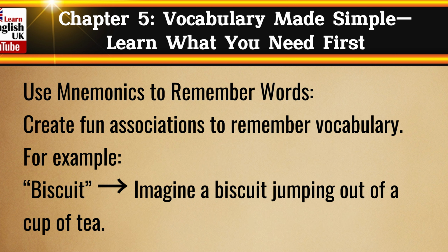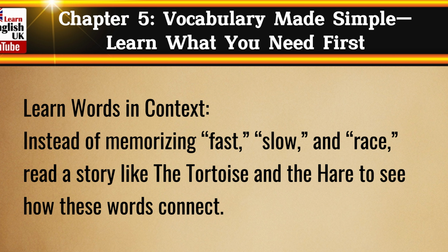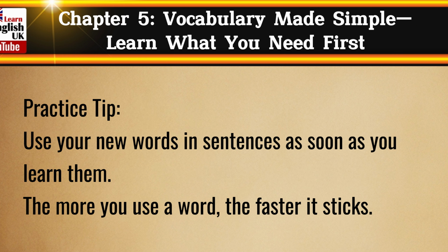Use mnemonics to remember words. Create fun associations to remember vocabulary. For example, for biscuit, imagine a biscuit jumping out of a cup of tea. Learn words in context. Instead of memorizing fast, slow, and race, read a story like The Tortoise and the Hare to see how these words connect.